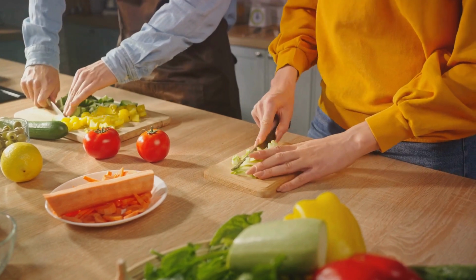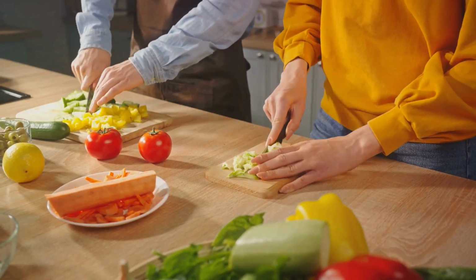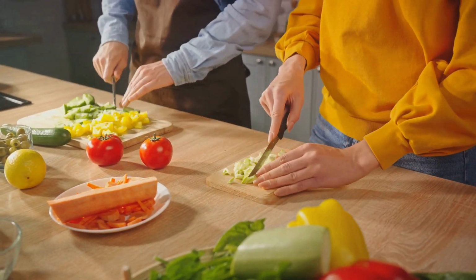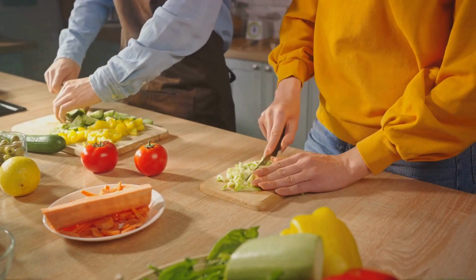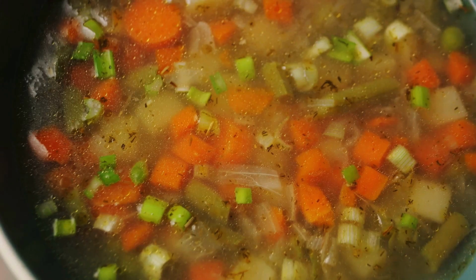First things first, gather all the ingredients you've chosen. Don't worry about the quantity just yet, we'll get to that. The key here is organization. Have everything at your fingertips to ensure a smooth and efficient process.